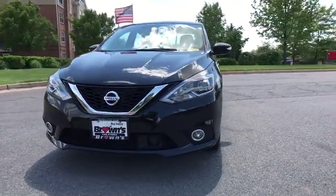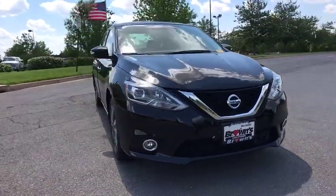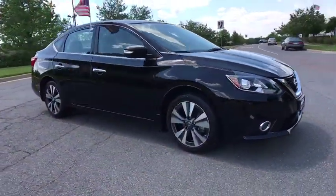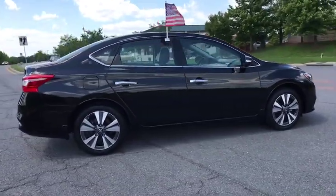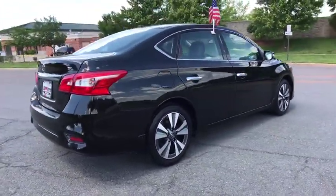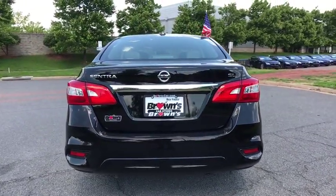2018 Nissan Sentra. With its spacious and versatile interior and stellar fuel efficiency, the Nissan Sentra is the obvious choice for anyone who wants to enjoy a stylish and comfortable ride. This vehicle has less than 8,000 miles. Here are some of this vehicle's great options.